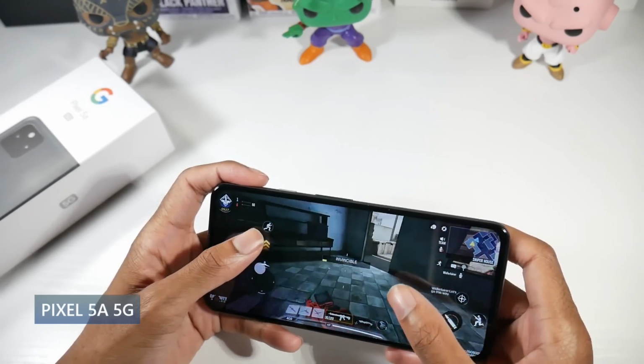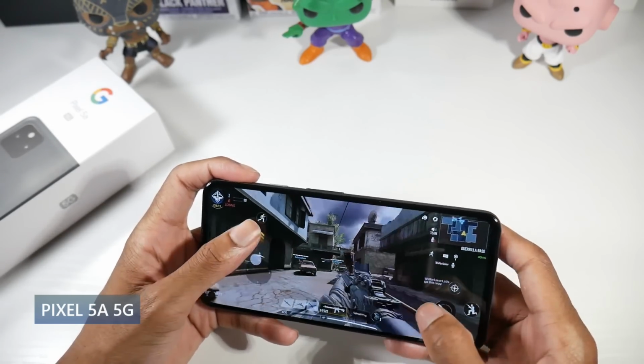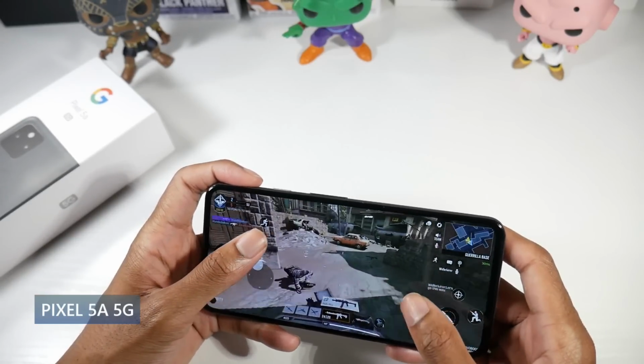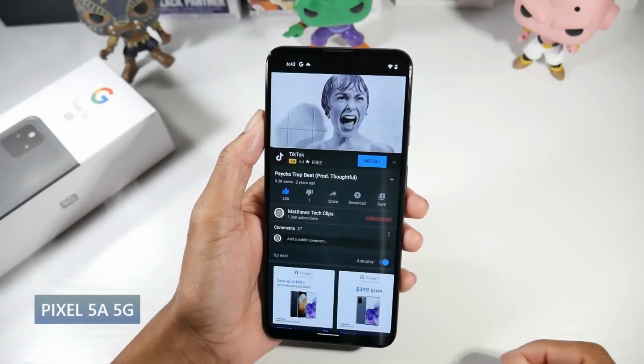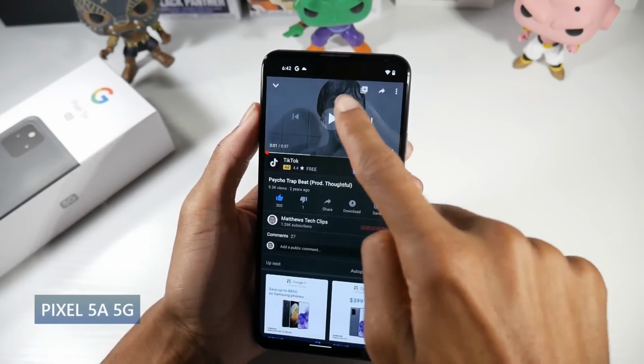No SD card support, 128 gigs of internal storage, and 6 gigs of RAM. This phone has pretty great sounding stereo speakers as well, and I'm really happy that they actually kept the headphone jack with this phone, so you do have that on here. You also have NFC. The fingerprint scanner is on the back, and it works really great as well.